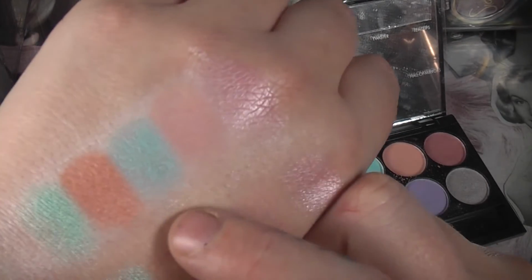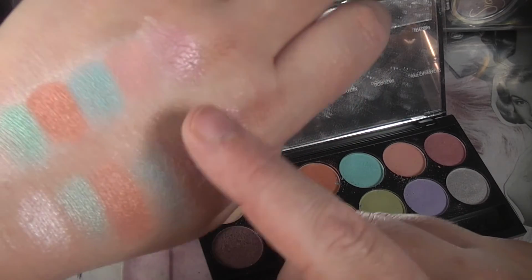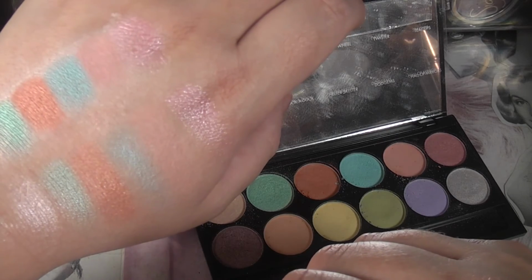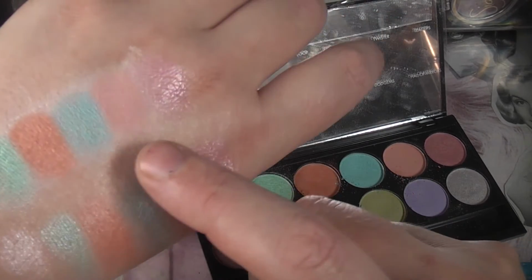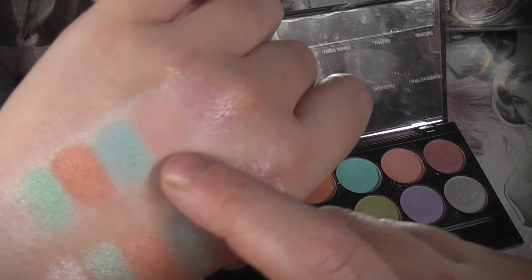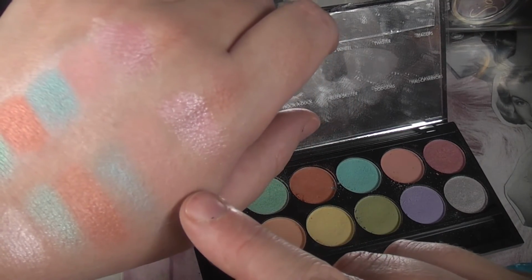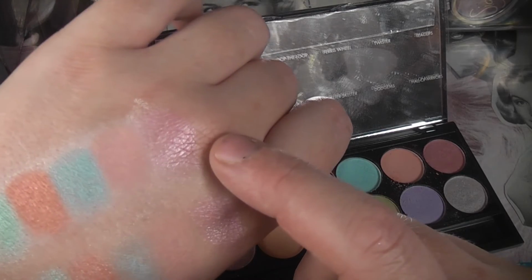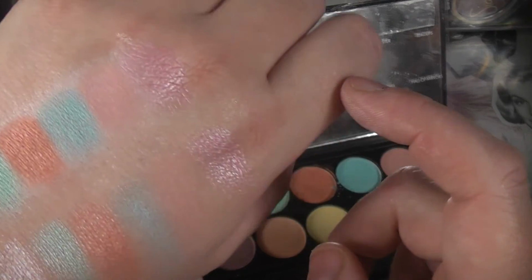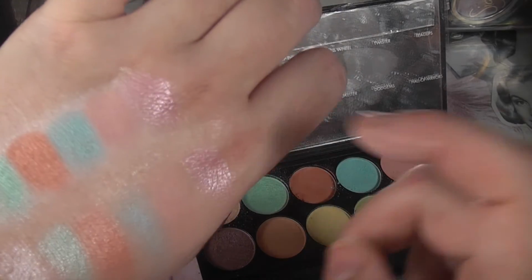So Ferris Wheel is a lovely aqua blue. This definitely performs better on top of that white. As you can see, it's not quite so strong swatched on its own. Then you've got that lovely peachy pink colour, and that one is Twister. Super pretty. Again, not so strong there. And then Teacups, which is a true frosty candy pink. And that kind of swatches nice both ways.